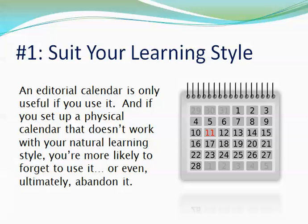Now, the best editorial calendars are the ones that suit your learning style. I've tried the online calendar, I've tried Google calendars, I've tried all sorts of things, and what works for me is I have an academic diary and I plan the next 14 months from September all the way through to the following November in my diary. And I use a highlighter, and because it's there on my desk, I can't ignore it, I can't shut it down, and I can't stop adding to it. Now, you may not be an academic diary kind of person, you may have a different learning style, but your calendar should suit your learning style.